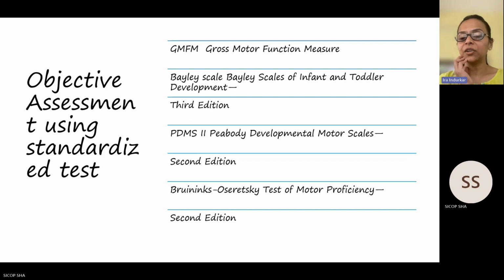GMFM is valid and reliable, very easy to use, and it's a free scale. Others are kind of paid versions, but GMFM is free. So once the child becomes 5 months old, then you can use this scale, which is free. Next.